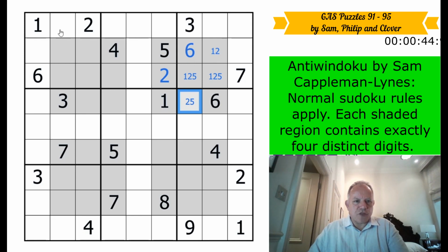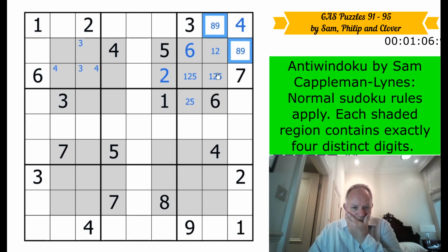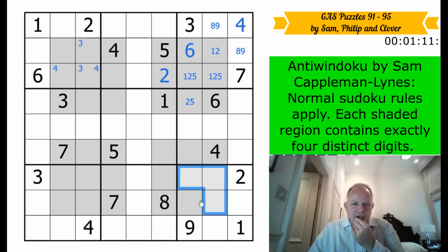Now, what can we do here? 3 has to be in, and 4. Yeah, normally when you get these puzzles, you don't get so many givens in the windows. But I don't know quite what to do with that. That puts a 4 here. 3. So that's an 8, 9 pair. Let's try down here. 9, 2 and 1 are, 4 and 8 are in this window, of course.